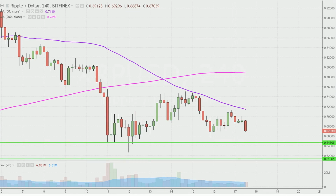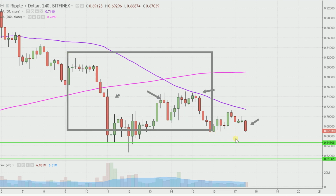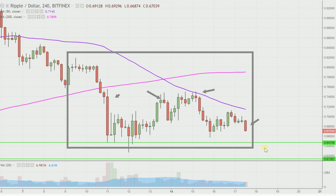Real quick, what do I mean by 4-hour in case maybe you're new to charts? Instead of each one of these candlesticks here representing 1 day's worth of price action, which is what you would normally see, each one represents 4 hours worth of time. So while this here may look like a couple months worth of time, it's actually just the past couple of weeks broken down into 4-hour time slices.